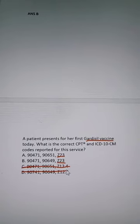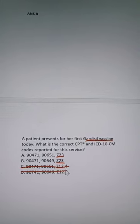49 says it's an HPV vaccine type 6, 11, 16, 18, and it's quadrivalent. The 51 is an HPV vaccine that is 6, 11, 16, 18, 31, 33, 42, 52, and 58. How do you know which one's Gardasil vaccine? I'll show you in the book here.